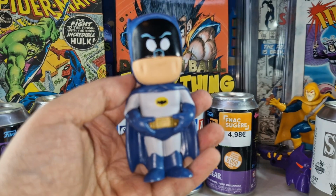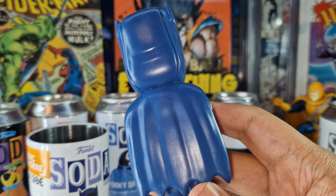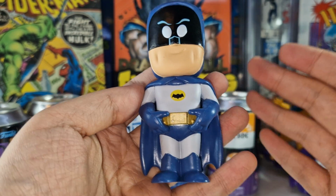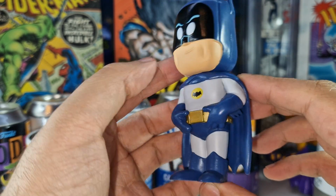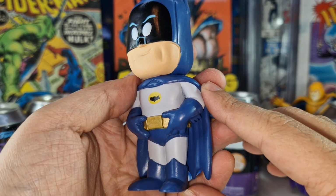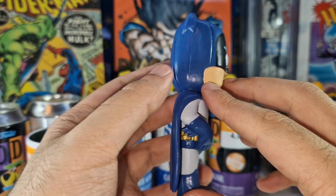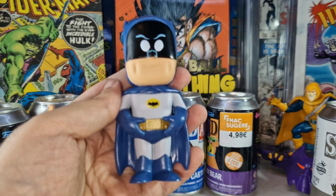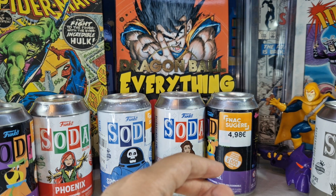And as you can see, this Batman looks awesome. I really like the normal version more than the chase on this soda particularly. The chase one is him with a pink mask. Maybe it's something allusive to the series. This is a Batman from the 60s series TV show, so maybe it's allusive to some episode. But this soda really looks beautiful in my opinion. Great Batman Funko soda to get. So let's put this guy right here.